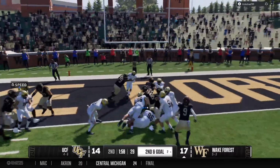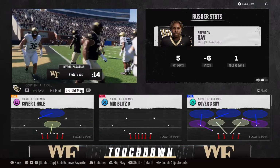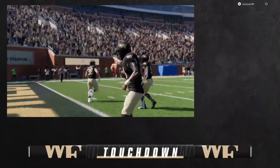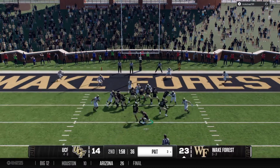A designed run for the quarterback. And he's loose, and he'll take it to the house. Touchdown, Wake! And these guys just score from anywhere out there. After that drive, it sure looks that way.